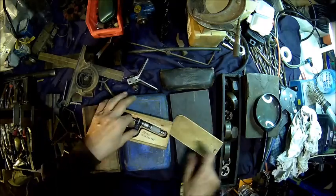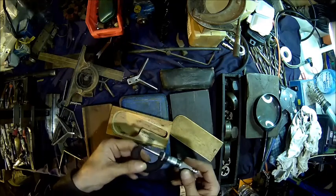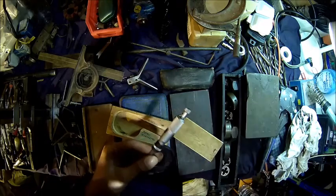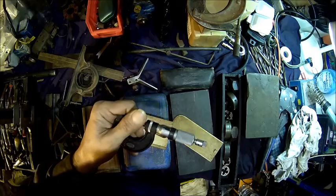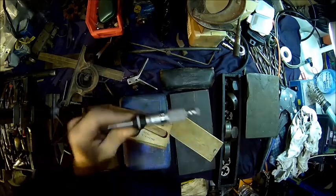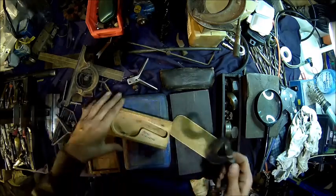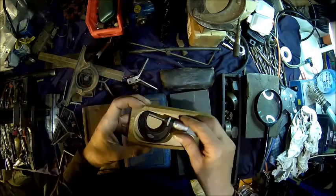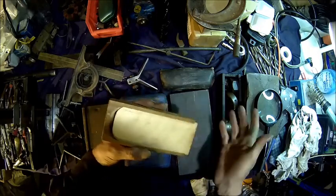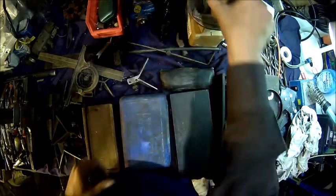Okay, it's not the end. We got a, I would say, brand spanking new Moore and Wright metric, 0 to 25 millimeters. It's in superb condition. Pintle is working. Nice box. Mr. Kennedy owned it. But very good condition. I love that. You can't compare it to the Chinese rubbish you get sometimes. That's a very nice one.